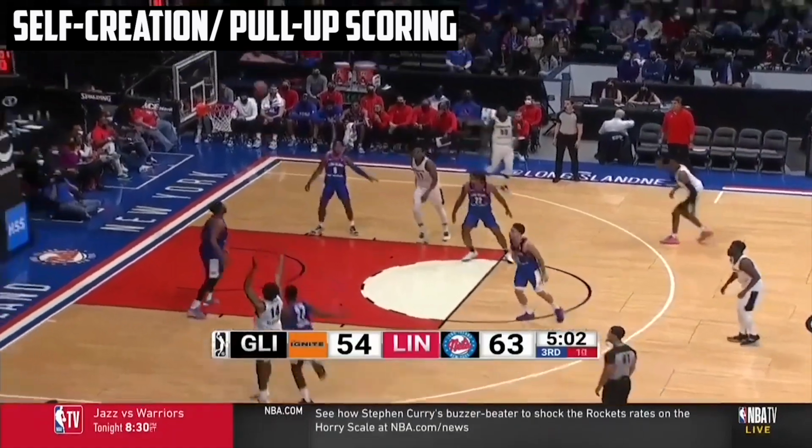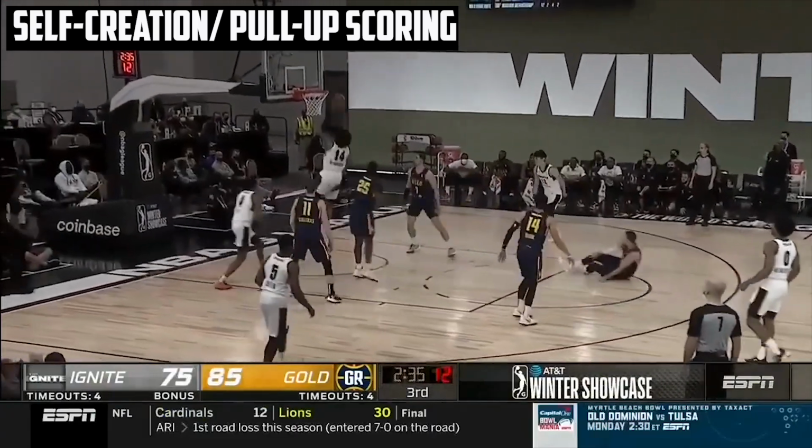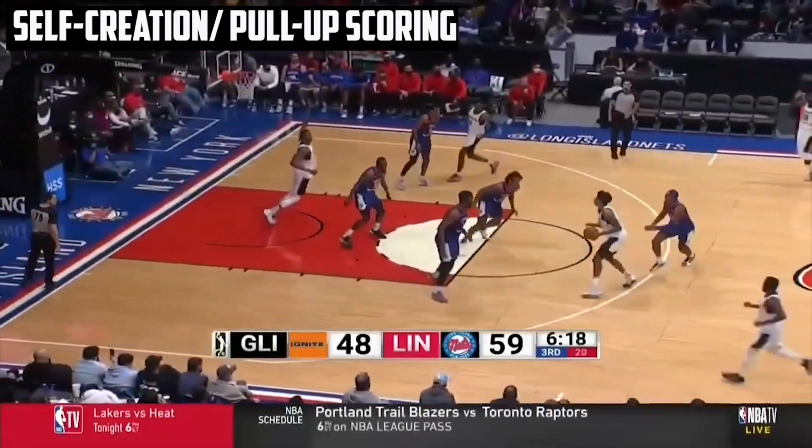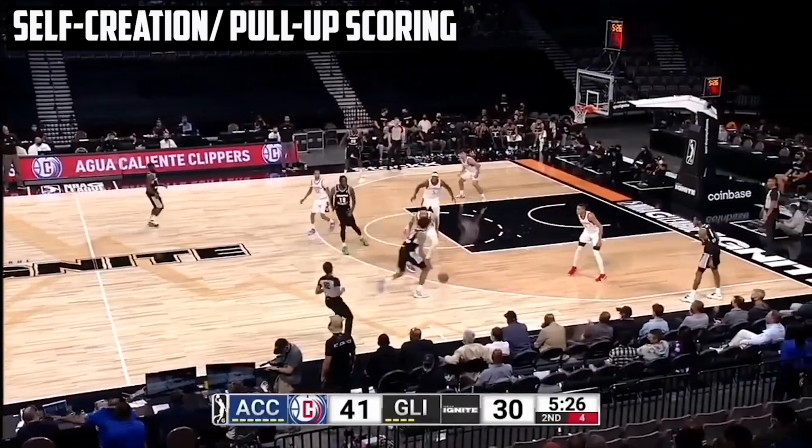I think there is a chance Marjon Beauchamp becomes a guy who can get a bucket when he needs to. He can create a lot of space with his long strides, his footwork is nice, he has the athleticism, and I think his handle is solid enough to allow him to create for himself at times.